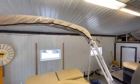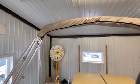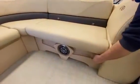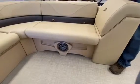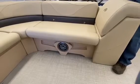Now the last thing I do want to mention while we're on board here, kind of a newer change for Avalon, is these Rotocast kick plates. So the seats themselves, instead of having some sort of canvas or material here on the bottom, they've gone with these kick plates that are going to be a little longer lasting, a little more abrasion resistant, and I frankly think they look really nice.